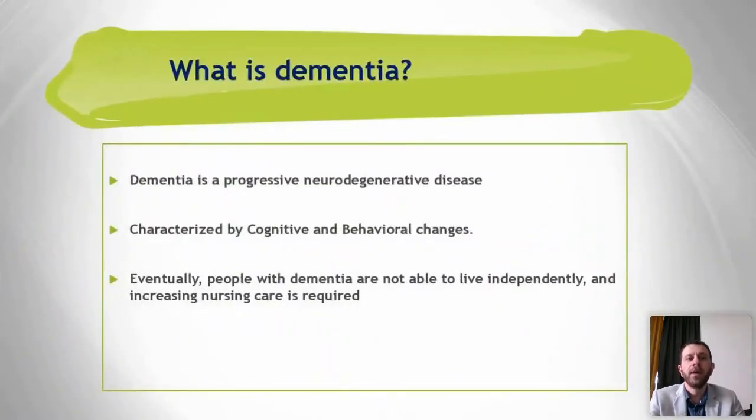Now, what is dementia? Dementia is a progressive neurodegenerative disorder. It's characterized by cognitive and behavioral changes. Eventually, people with dementia will not be able to live independently, thus increasing the burden of care for their family, their require nursing care, and overall burden to society.